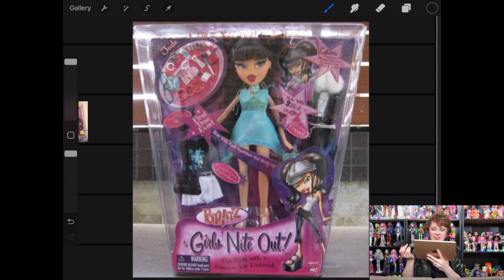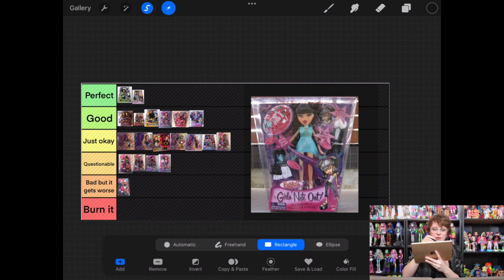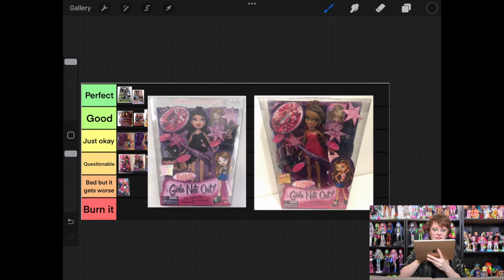And I don't like her extra outfits either. I'm so sorry, Jade. You're going to go down to questionable, which is sad because she was one of my favorite characters. Like, I tend to like her designs, but not that one. Then we have Dana and Sasha.